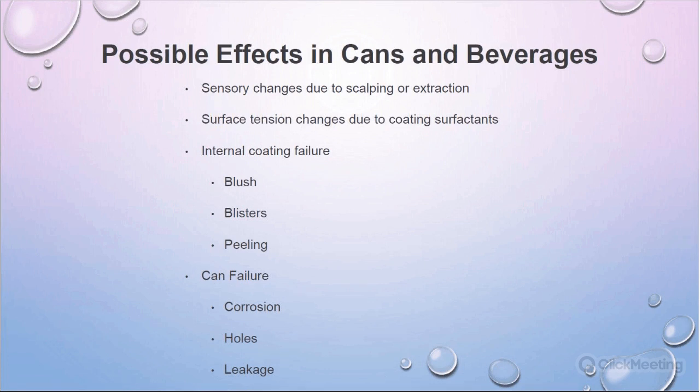Possible effects in cans: sensory changes due to scalping or extraction, and surface tension changes due to coating surfactants. This is something I used to hear about in the beer industry. Sometimes people put defoamers in the coatings. That defoamer might be a silicone oil. That oil is going to be on the surface of the coating, and when you put your wine in the can or any other package with a coating, that can get into the wine and will affect the surface tension of your wine when you pour it into a glass and look at it. So it's just a little side effect that may or may not be an issue, but it's something you should be aware of.